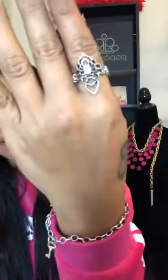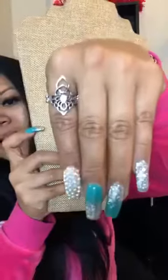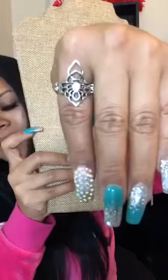Okay, so I don't know if this ring goes like this or like this. Somebody tell me. It's called Taj Mahalo. It's silver with white and it does have a band, but it is the thinner one. Really, really cute. Look at how cute that is. Nice and dainty. It does have a thinner band. Like I said, it is silver with white.